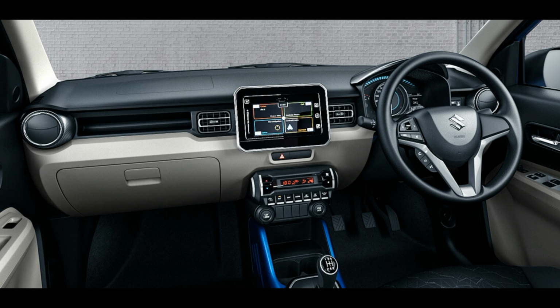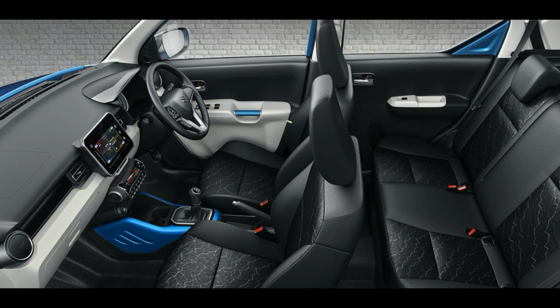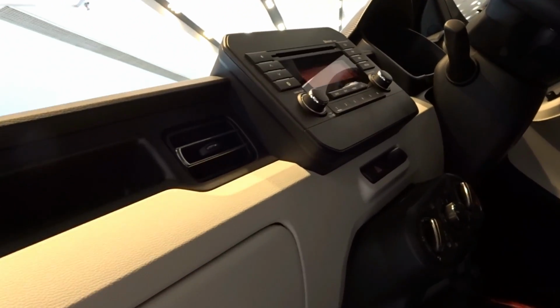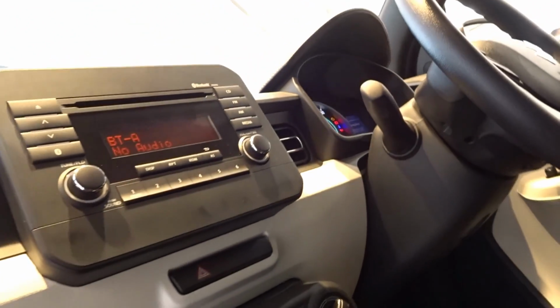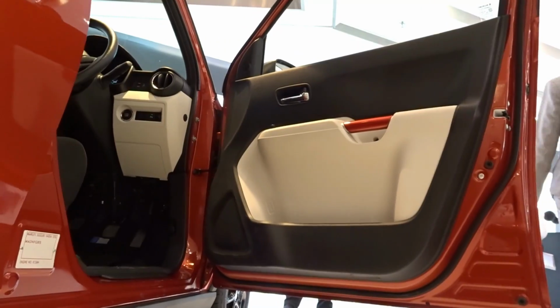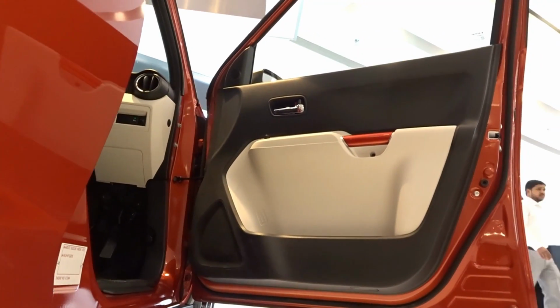Secondly, we also get the 7-inch touchscreen Smart Play infotainment system. Now this supports Android Auto and Apple CarPlay, which is great for the smarter generation who prefer to carry their world in their mobile phones, utilize technology in every which way possible, and stay connected with their loved ones no matter where they are. The Smart Play system also comes with built-in navigation, Bluetooth connectivity, USB and aux ports, and we also get 4 speakers and 2 tweeters all around for the top 2 variants of the Ignis.